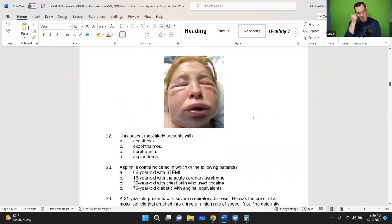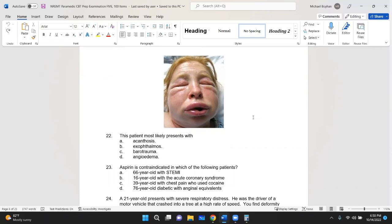How about this lady, man? She ain't doing good. Patient's likely to present with what? B, isn't it? Angioedema. Remember, angioedema. Oh, yeah, swelling of the tongue and lips. That's right. An allergic reaction, man. Not good.